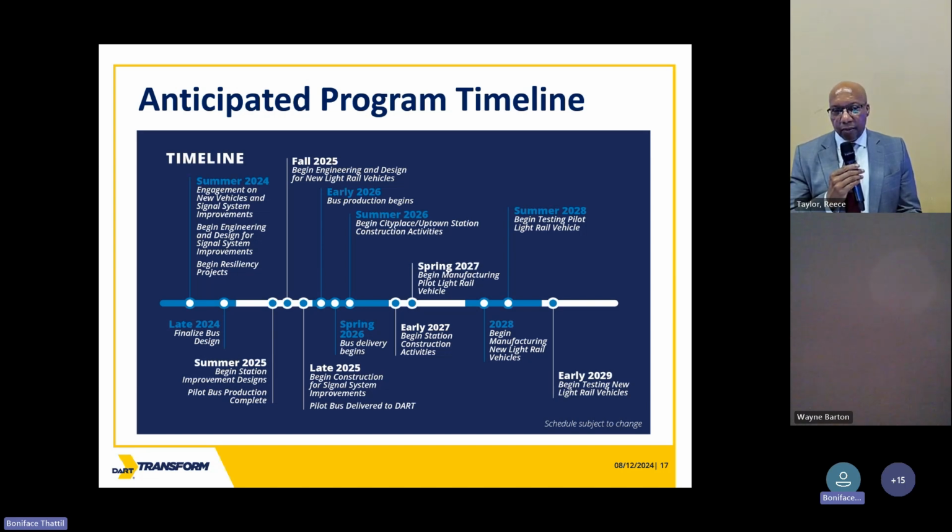By the way, we're in the middle of finalizing some of the bus design before we award a contract to that vehicle manufacturer to get buses delivered to us. The next year, we're looking at some station designs, and we're beginning the light rail vehicle design as well in 2025.